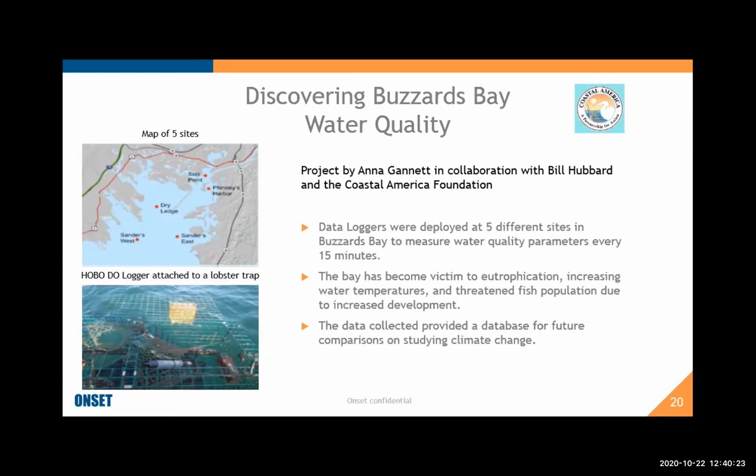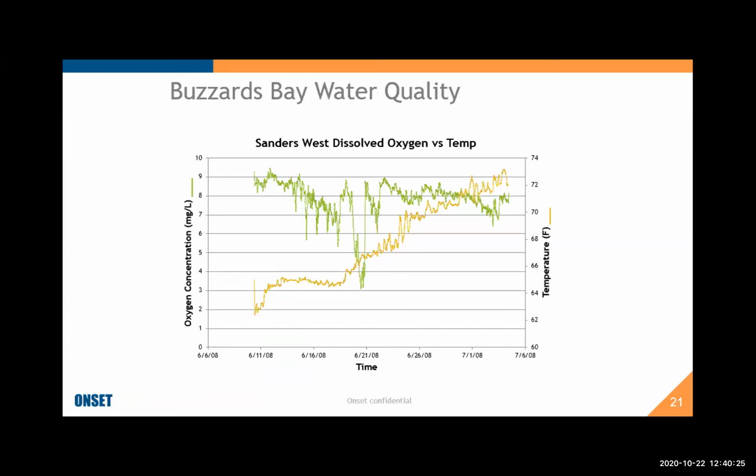So now you can skip ahead, Andrew. This is just some of the data that was offloaded from one of the sites. As I mentioned, there were 5 different sites around Buzzards Bay.